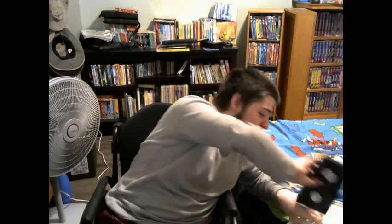And here is this copy. And this has the same casing and everything. Same label. Print date is July 27th, 1997. And this copy opens the exact same way.